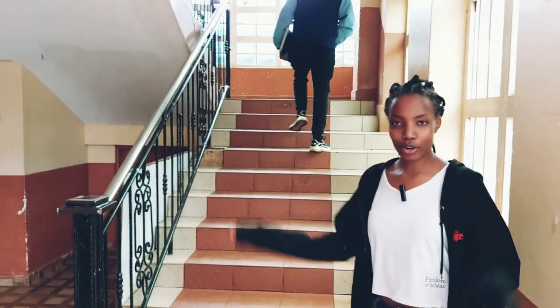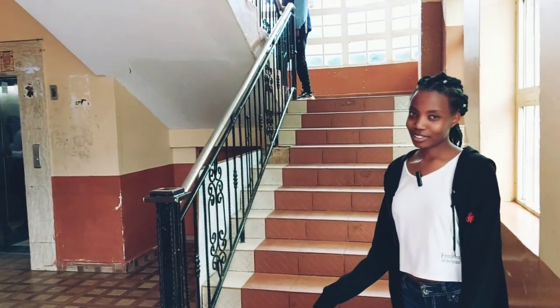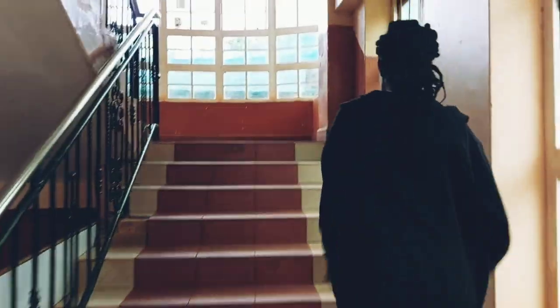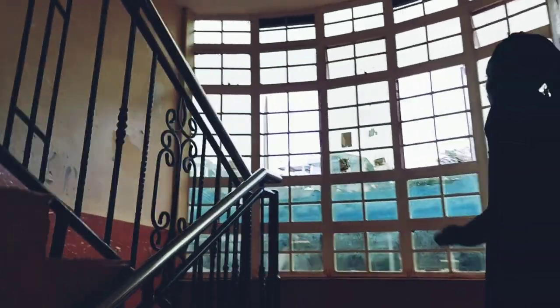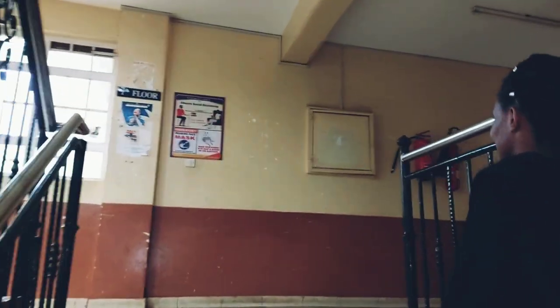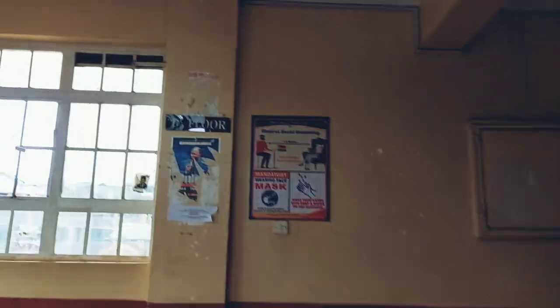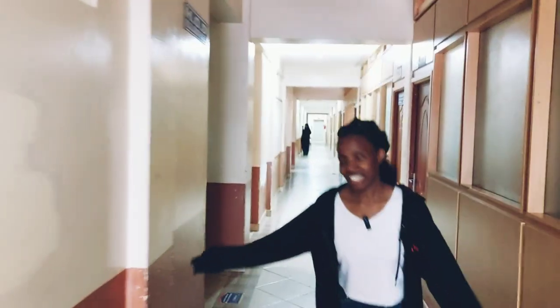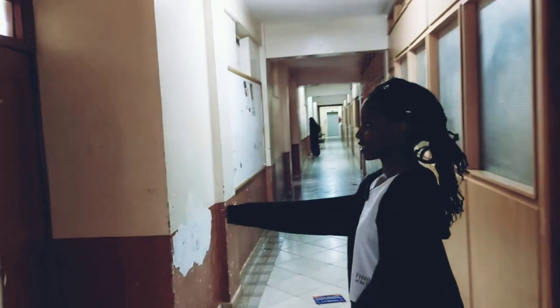So this is the ground floor of the city lecture rooms. We have a lift right here to get us up there, but we're not going up there. I'll show you how the lecture rooms look. I mean, you already know this. Right here, voila! We have a lecture room, for example. It's MLS 1.1. They just look like this, all of them.